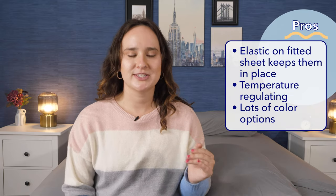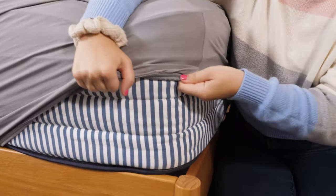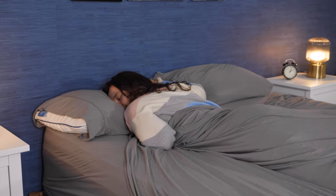All right guys, let's go over some pros and cons about the Purple SoftStretch sheets. So first up, I'll do the pros. Now, my first pro for these sheets was definitely the durable elastic band on the fitted sheet. This is going to be a really great feature. It's a small detail, but it adds a lot of value to the sheets, and it'll really help prevent the sheets from popping off in the middle of the night, which I personally find to be super infuriating.